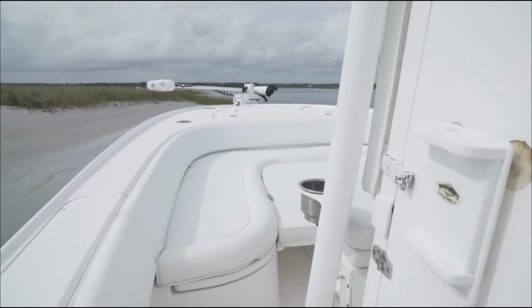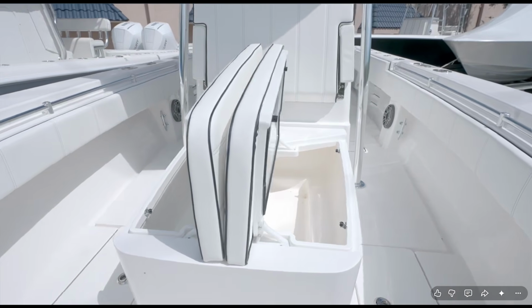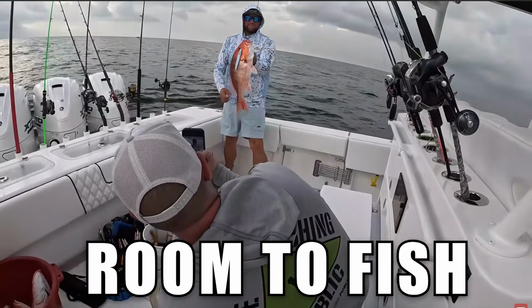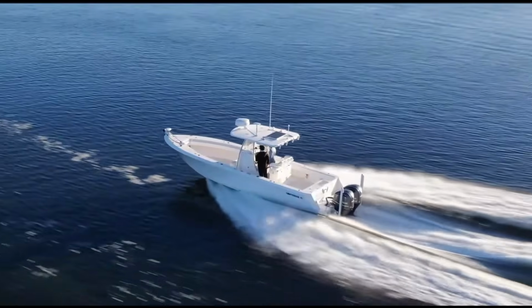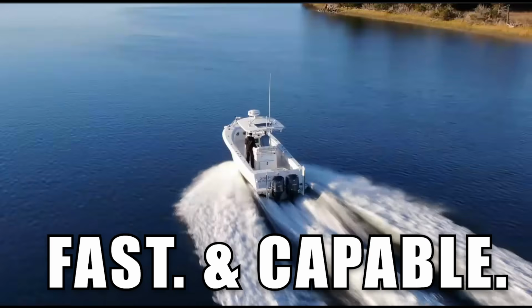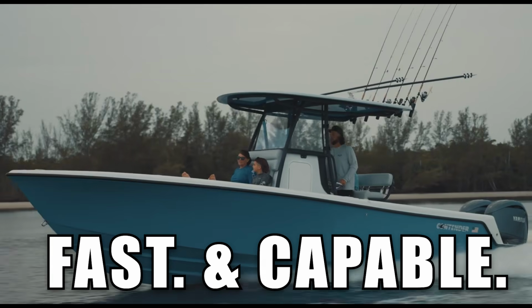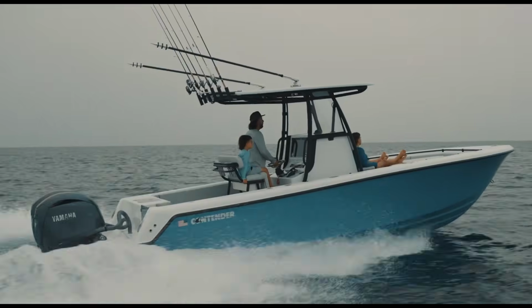Wide walkways allowed anglers to move freely around the boat while fighting fish. Storage was designed for fishing gear instead of unnecessary luxuries, and the deck remained uncluttered so nothing interfered with the job at hand. Combined with a fast, capable hull built for long offshore runs, the boat delivered exactly what serious fishermen were asking for: performance without distraction.